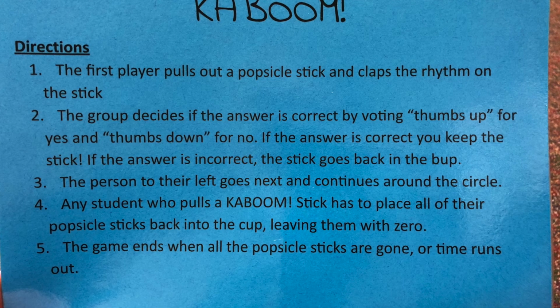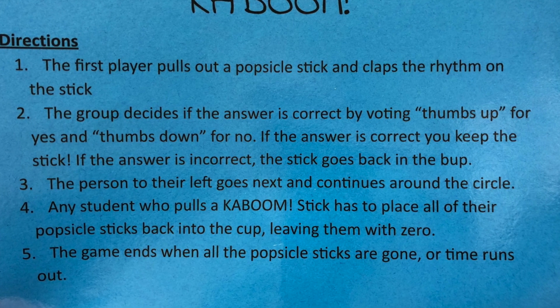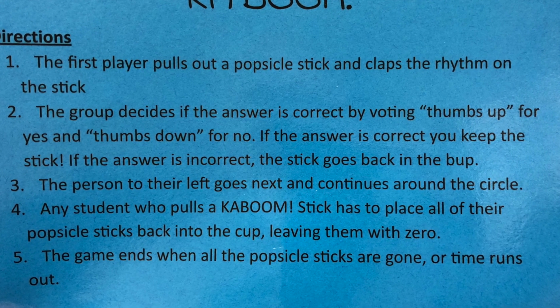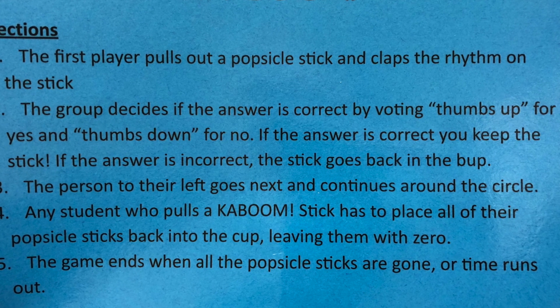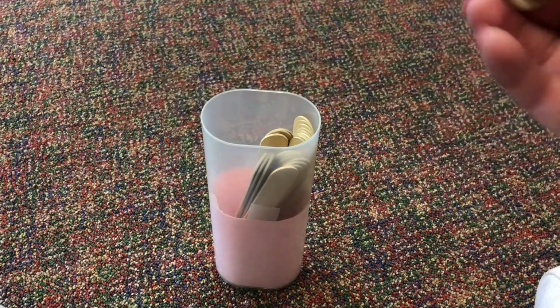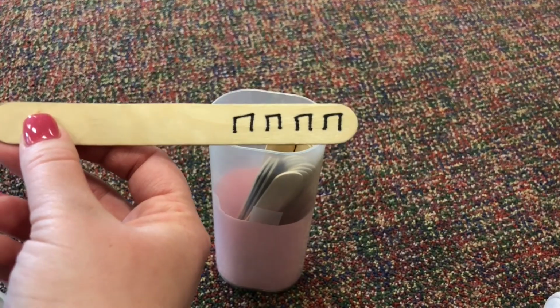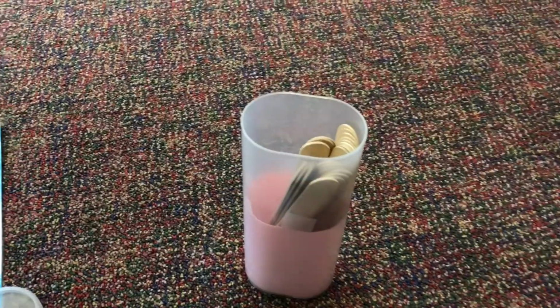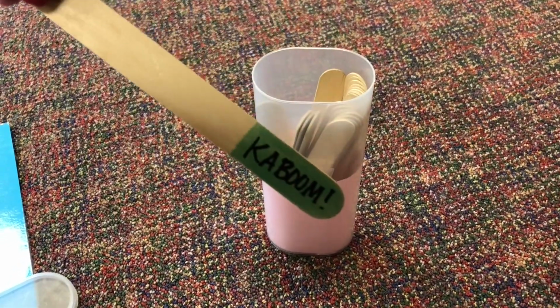The first center we're going to talk about is called Kaboom. For this center, you will sit in a circle around the Kaboom box. Then one person pulls out a popsicle stick and you're going to count the rhythm that is on that popsicle stick. So for this rhythm, you would say 1 and 2 and 3 and 4 and. If the rest of your group gives you a thumbs up because that's correct, you get to keep it right by you. Then you'll pass it to the next person on the left and they'll pull out a popsicle stick.